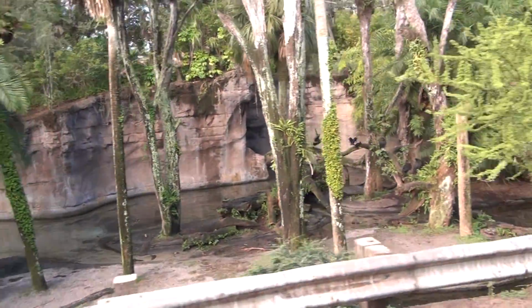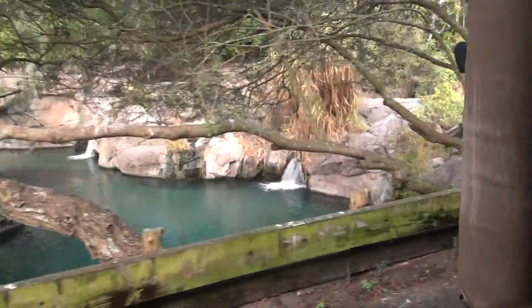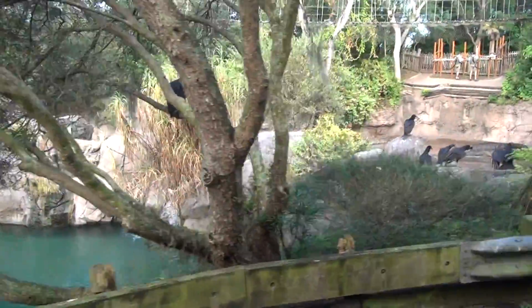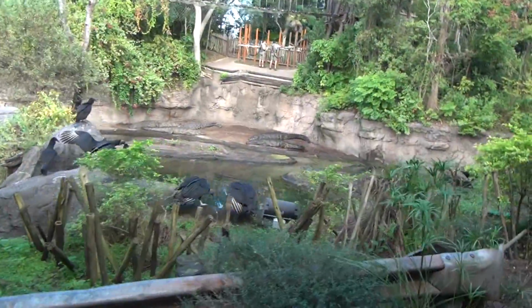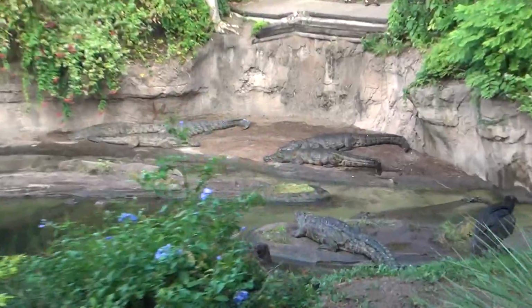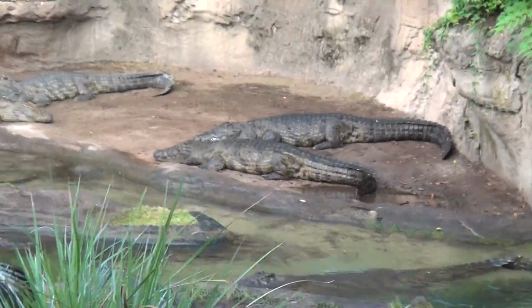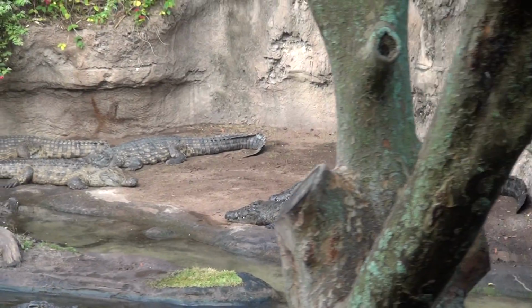Now we are coming up on an old rickety bridge, so I do need you to stay in your seats, especially because over that bridge are some Nile crocodiles. There they are. Look to your left. The Nile crocodile has a bite pressure of 2,000 pounds per square inch, which is enough to crush the bones of any of their prey, large or small.